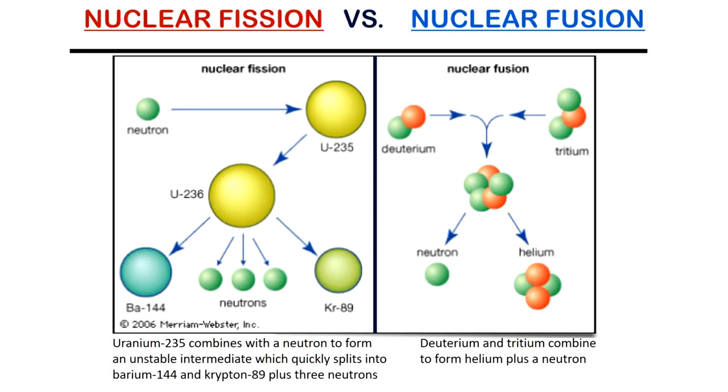In nuclear fission, what happens is a uranium-235 connects with a neutron, and it then disintegrates into three neutrons and krypton and barium, krypton-89 and barium-144. And in nuclear fusion, deuterium and tritium join together and make a neutron and helium. So a byproduct in nuclear fusion is helium.